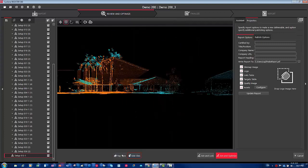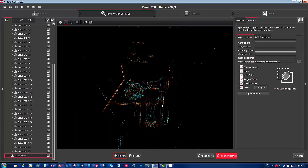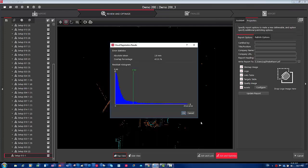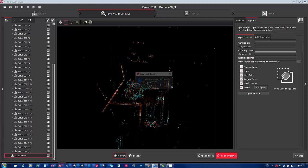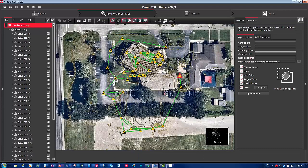Here's your side view, and get these positions quickly because they're already really close. The visual system's already put them very, very close together. So you can select them, select your visual alignment, and then your join and optimize. Go ahead, the link was added. Optimize your bundle, and then that step is completed. So even if it's not 100% ready or finished, you can go through these very simple, quick steps, then complete your registration inside the software in a very, very quick way.